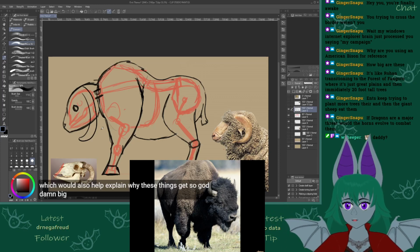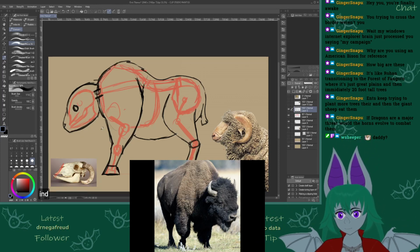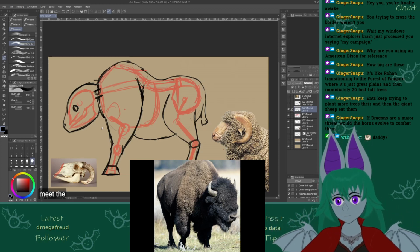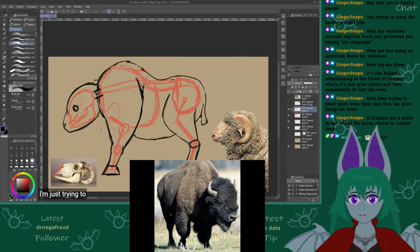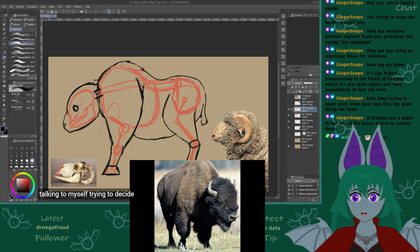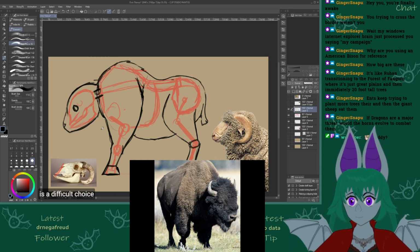Hello, Sheeper. Yes. Indeed. Meet the big'un. Talking to myself, trying to decide whether horn go up or horn go down. It is a difficult choice. There are benefits either way.